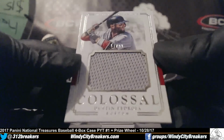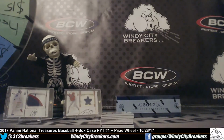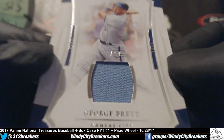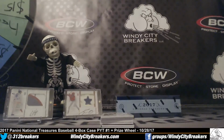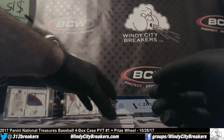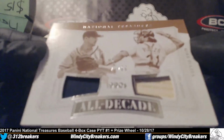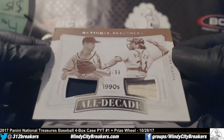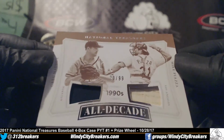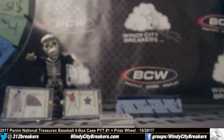Pedroia for the Red Sox, 53 of 99. George Brett, Kansas City Royals, 48 of 99. Greg Maddux, Mike Piazza, Braves and Dodgers, 20 of 99. Oh, decade, 1990s. Let's see here. Braves, DC Irish, and Dodgers, Finman. So this will be random.